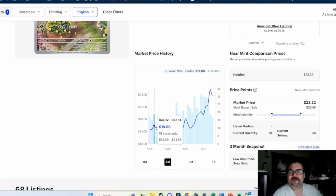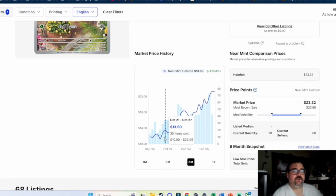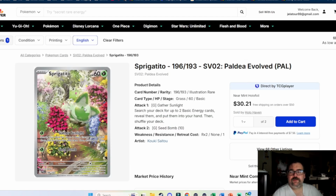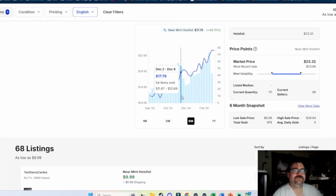This card, just like Chien-Pao, has ranged from that price range of $15, $13 to the 20s, right? And it has just been a consistent growth over time. It is a starter Pokemon. It is one of the cutest artworks, so it's got that desirability for a lot of collectors, especially collectors who love cute Pokemon, our young lady collectors who love to collect cute Pokemon, our gentleman collectors like myself who love to collect cute Pokemon. It's very, very desirable as a card, and it does move quite consistently.